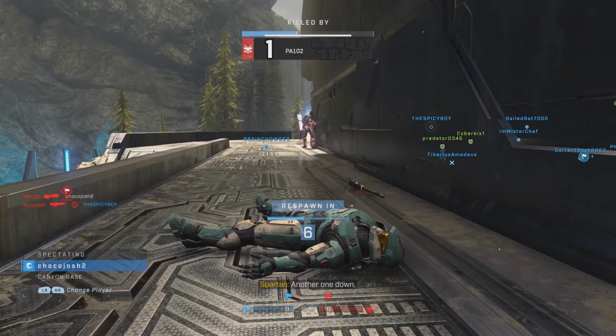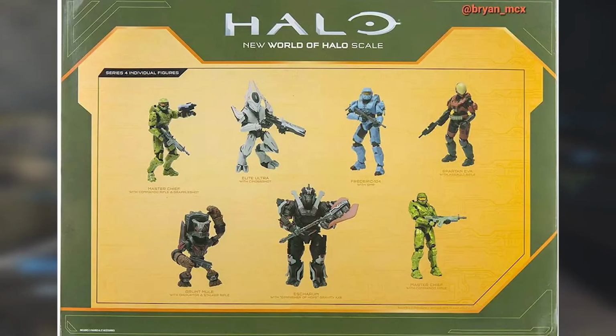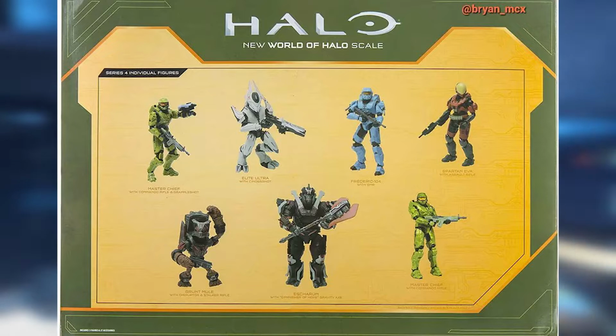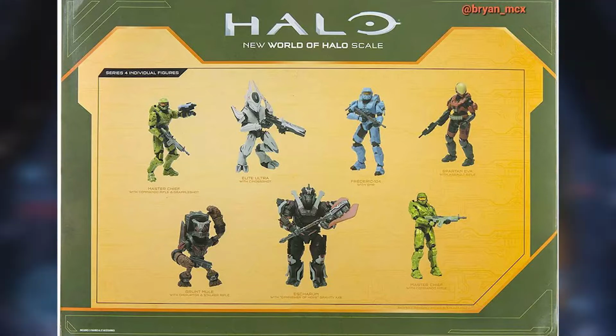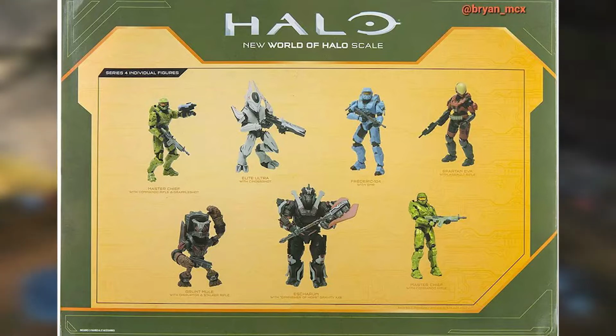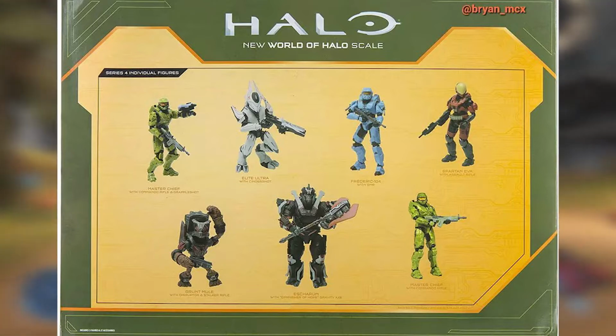And thanks to a leak, we do have our first look at Series 4 of the 4-inch figures, which right here is going to contain Chief with a grapple shot, again, an Elite Ultra, which kind of looks like a Reach design, Fred, interestingly enough, an EVA Spartan, a Grunt Mule, Escharum, and then another Chief. Ignoring the Chief thing again, I think this is pretty cool.